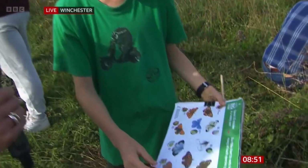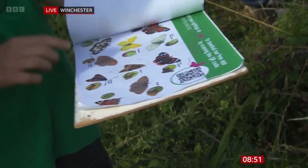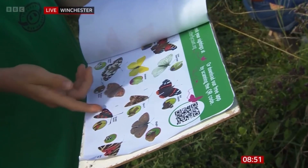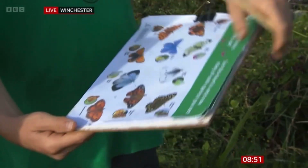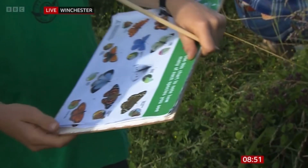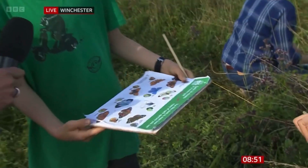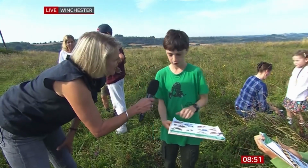Let's just show us your little board there. So that'll show you the species you're after, right? Yeah, it does. So as you can see, we've got meadow browns. We've found 10 of those. We've found two different moths, and also the second highest that we've seen are gatekeepers here. We haven't actually seen any of these either. Normally you'd probably expect to see quite a few of those, but yeah. Haven't seen any of those.